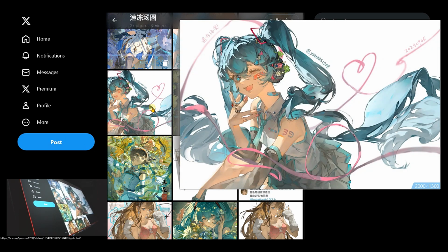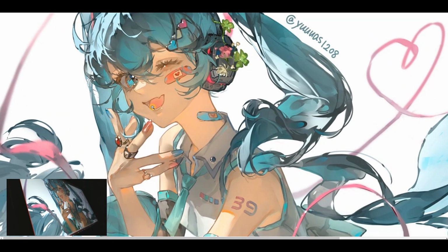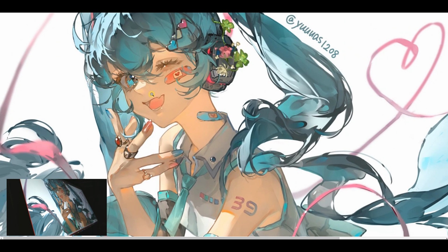So I believe this is the Miku. I'm not really sure where she's from, but she's a very popular character. There's even a Brazilian Miku for some reason, so this character is pretty much everywhere. I do like, again, the very painterly style. Can we zoom in a little bit? Look at that. And they're very good with the lighting, like the reflected lighting, the under lighting, even the nose.